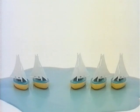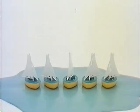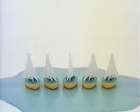Sailed right through it. So it's the same as with the lambs. There are 2 boats in the first group and 3 boats in the second group. If we put both groups together, we get 5 boats. Now that's addition. 2 put together with 3 is the same as 5. You boats can ship out now. You too, water.